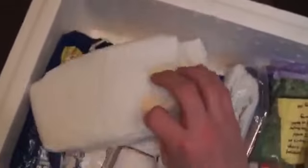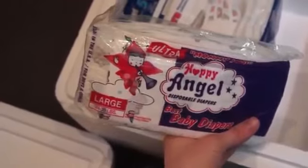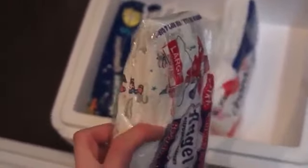And next layer. What do we got over here? These are size 1s. Must have found them at a thrift store or something, because I wouldn't normally buy size 1s. There's another bag of Loves from 2003 or 2004. This one, Happy Angel. They had little bunnies on them. I think, oh yeah, this has plastic landers, but it is a cloth back diaper. Really cute.